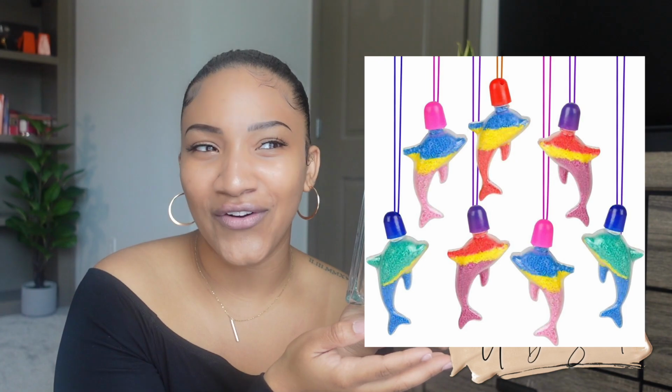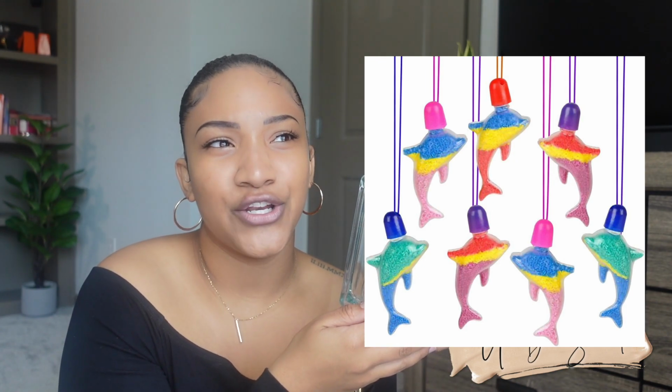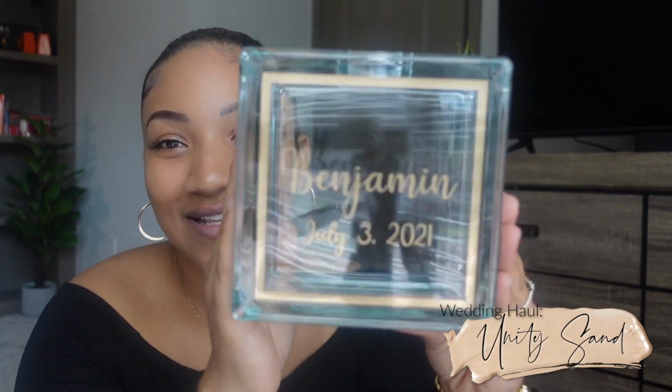Our sand layered into this. I don't know if y'all remember, I think this was a 2000s thing where you could buy these little glass dolphins. I remember seeing one in a dolphin for whatever reason. Sand, like purple and blue, and it just takes me back to my childhood. But that is going to be so cute, and I just have a vision for this.